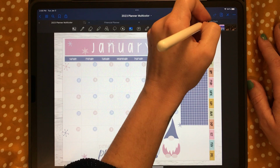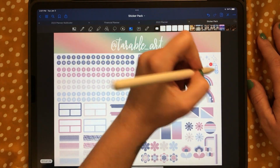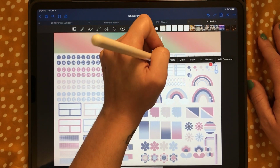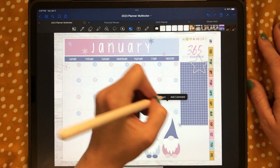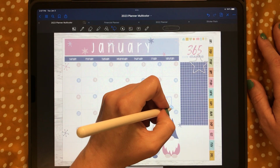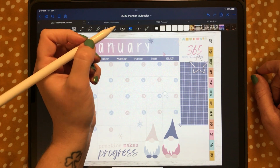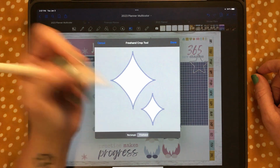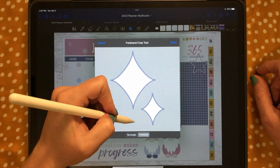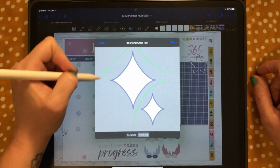And then I can come back and grab these stars here. They're white, so they'll stand out. And actually what I'm gonna do is I think I'm just gonna crop this. So I'm gonna come grab my picture tool, tap on this, crop it, come to freehand down at the bottom, and I'm just going to select one of them.